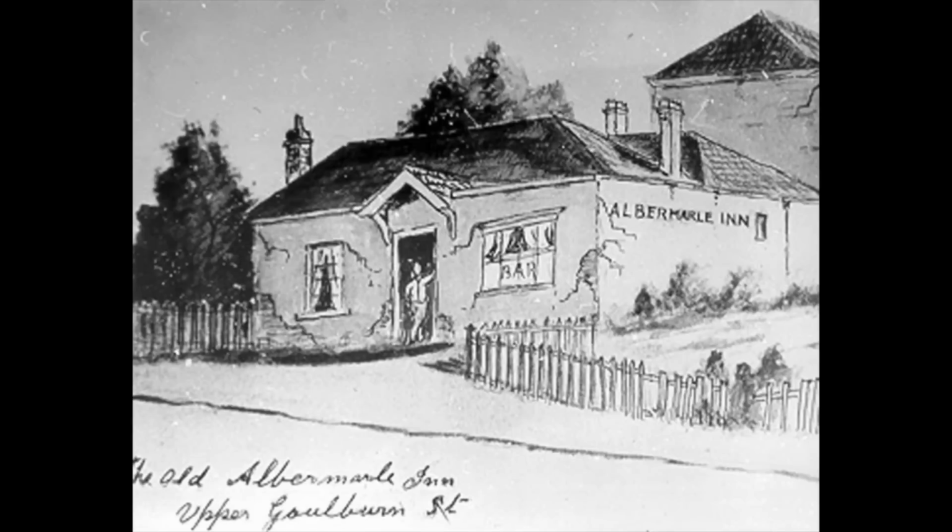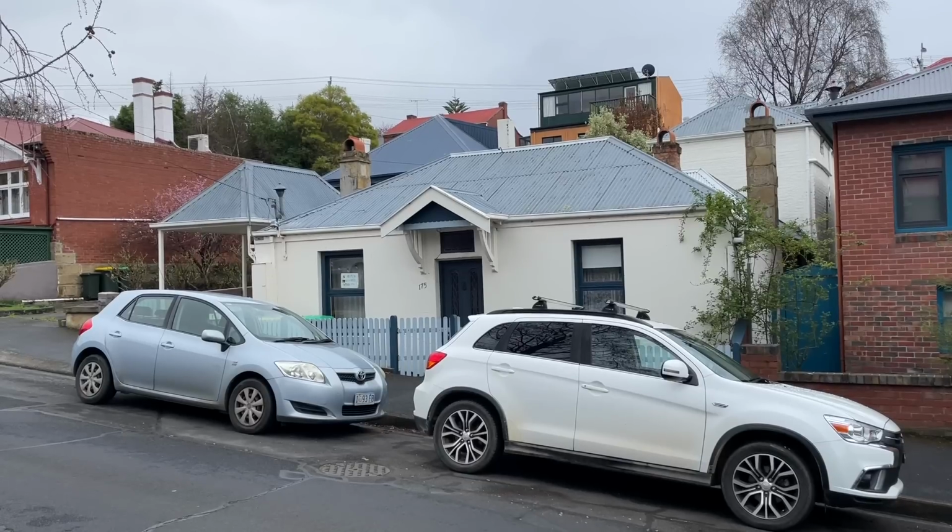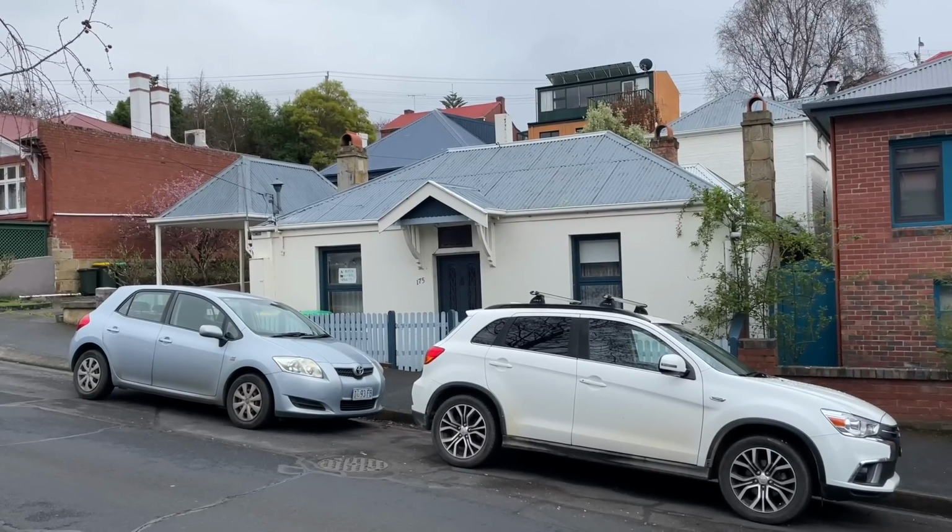This early sketch by A.T. Fleury is of the Albemarle, built in 1841, one of 3 pubs that used to be on Goulburn Street. Now a home. Only the Albemarle survives.